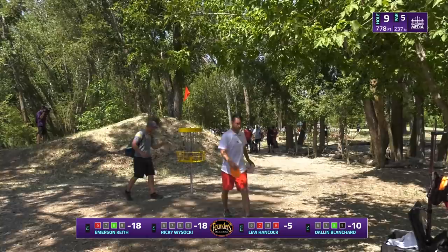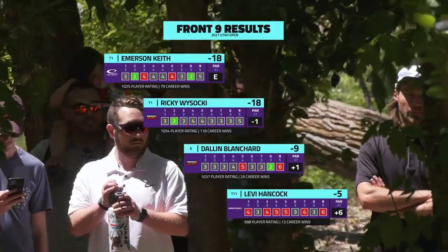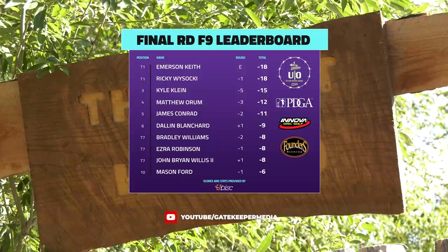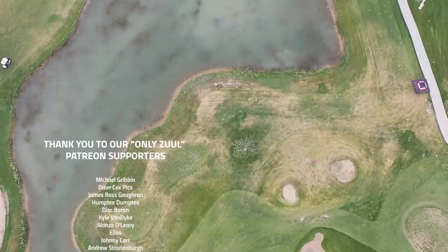This will wrap up our front nine. Ricky Wysocki and Emerson Keith tied for the lead. We saw Ricky was the only player on our card to get under par on that front nine. He had 8 pars with 1 birdie on hole 2. And Kyle Klein shooting 5 under on the front. That is setting the pace there, and he's only 3 strokes back of the lead. From the chase card, Kyle is definitely making a move. Let's see how these guys can attack the back nine. Hopefully they can clean it up a bit.